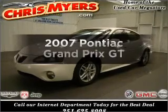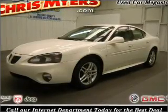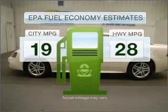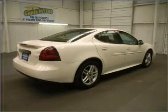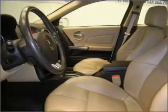Imagine yourself in this 2007 Pontiac Grand Prix. Find everything you want in a ride under one roof with this vehicle. Low emissions and the good fuel economy offered in this vehicle are important to you and the environment. With a reliable six-cylinder engine connected to a smooth-shifting automatic transmission, premium wheels lend a distinctive appearance.